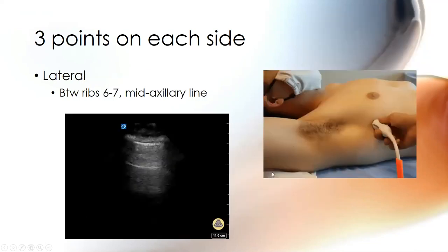If I move laterally, now this is a different probe. I've just come off the chest and slid down here. My probe marker is still towards the head. I don't know, nipple line, we'll say that's 4, 5, okay, rib 4. So my rib 4 would be here, 5 would be here. I got the pleural line, I got one A line. So bat wing, lung slide, pleural line. At this location, you could say there's aerated lung. A-lines will only appear if there's aerated lung.